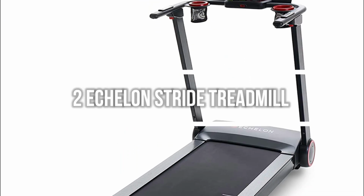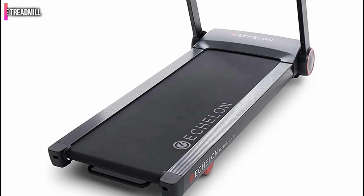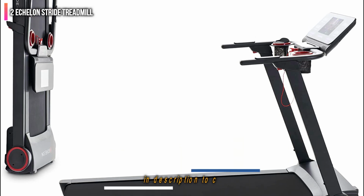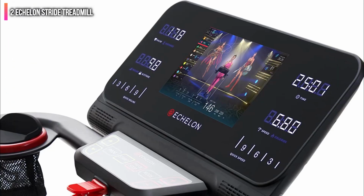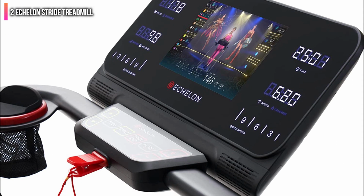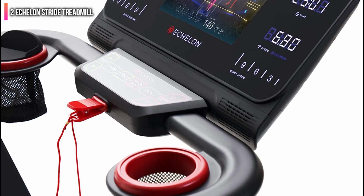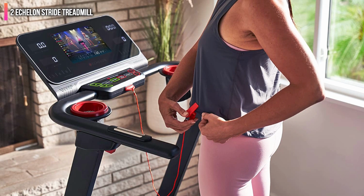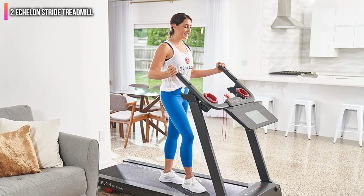Second on the list is Echelon Stride Treadmill. The Echelon Stride S is our premium pick because it meets the highest safety standards, has a sleek and functional design, and comes with a wide range of features. It features auto-fold technology to provide access to workouts for youngsters and seniors. This premium device also has a huge weight capacity of 350 pounds, and can accommodate users of all sizes.